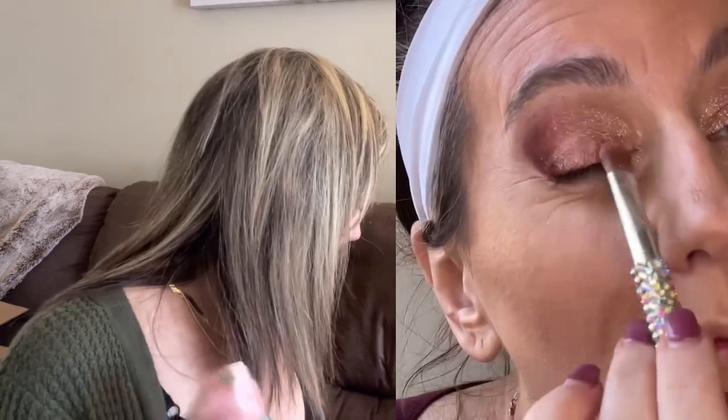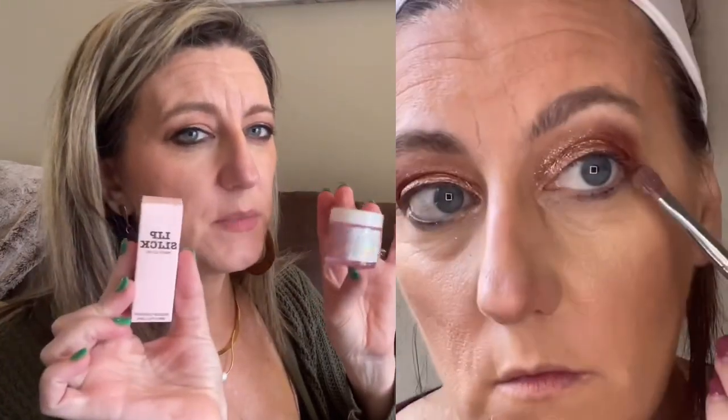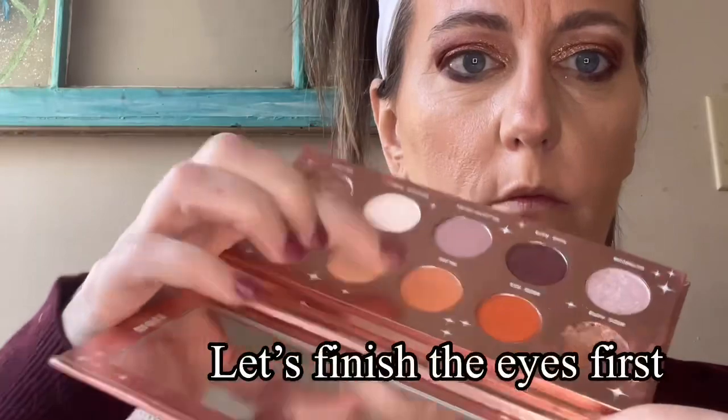I do want to point this out because I have a feeling. Okay, we got 2 lip things. So hold on, let me see what order I put these on.